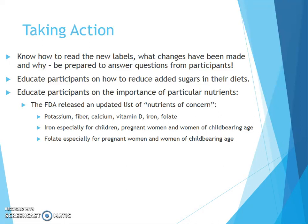And also, when you are talking to people, tell them why these things are important and give them the context, rather than just saying, it's really important that you get folate. Say, it's really important to get folate for healthy fetal development, and expand on that, letting them know why it's healthy for their baby.